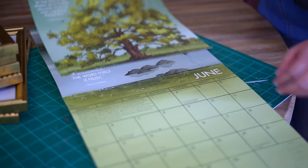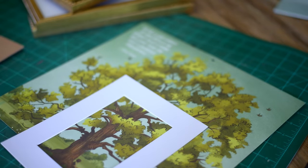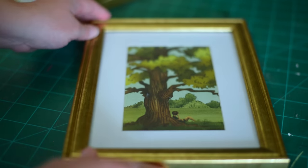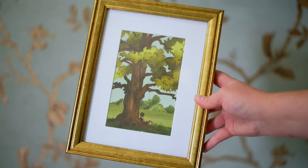I saved this calendar from last year and just loved the illustration so much, and I thought that using something from this would be a good idea. My favorite one is of this girl or boy sitting under a large tree, soaking in nature, maybe reading a book and contemplating life. I just found it really peaceful.